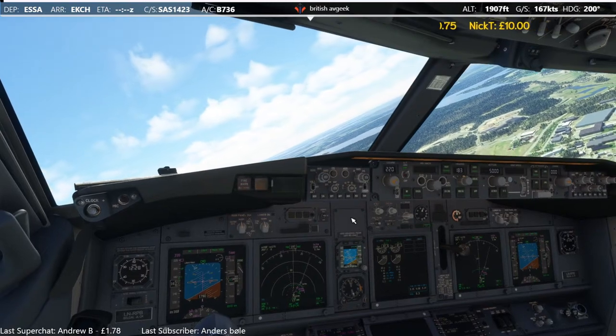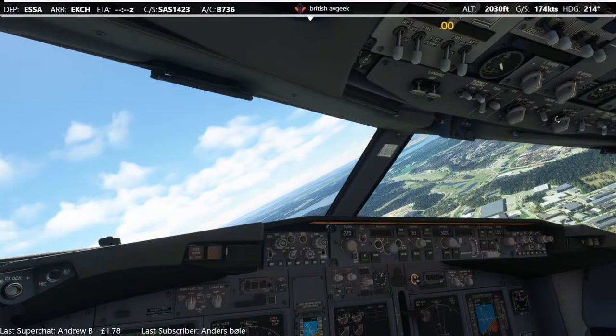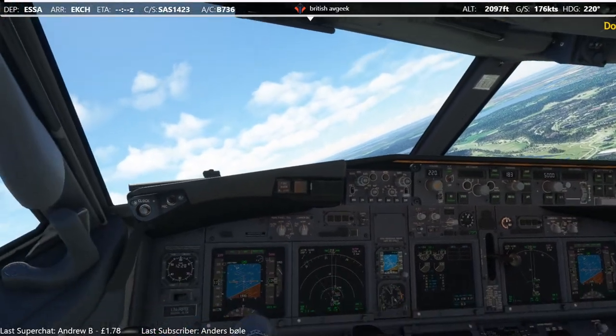Just keeping an eye on the speeds here. We turn the lights off, and the engine start switch is set to off.